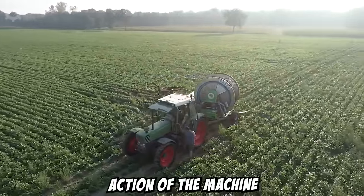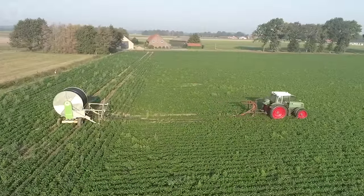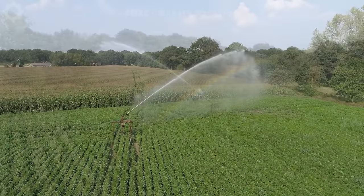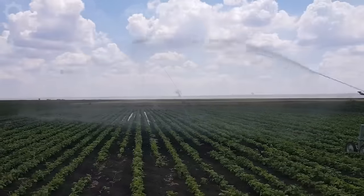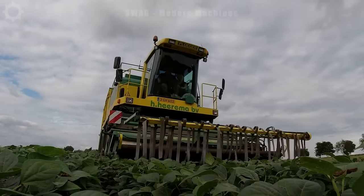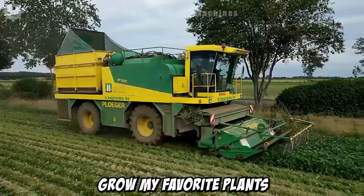The action of the machine on how to irrigate crops in Europe when there's not enough rainfall. Or it can be watered with this system instead of such machines. They're harvesting beans with modern machines. I wish I had a farm where I could grow my favorite plants.